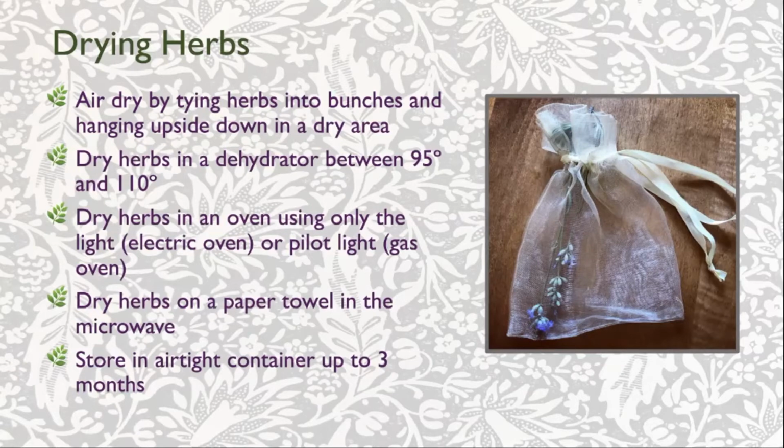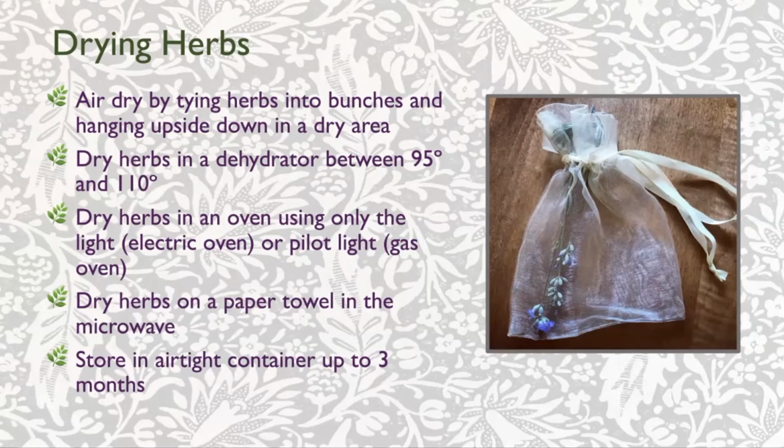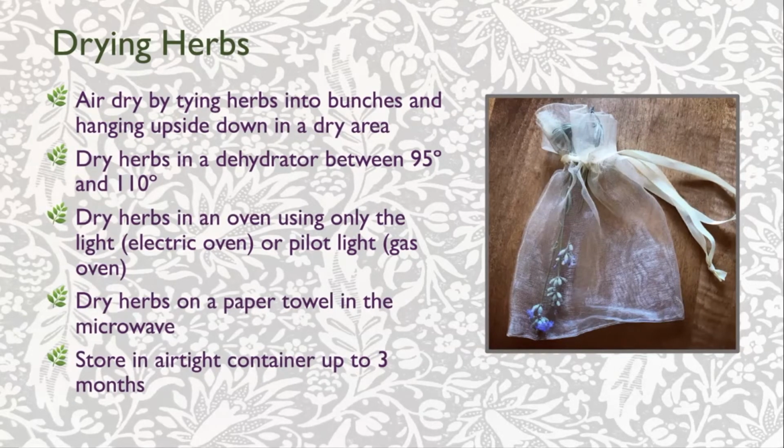If you don't have a dehydrator or you don't think you'd use one often enough to go out and make that purchase, you can dry them in the oven. You can turn the oven light on and shut the door, and that will give enough warmth in there to dry them. If you have a gas oven, you can turn the pilot light on and that'll give them enough heat to dry. If you have an oven that you can set down to a really low setting, I know my oven doesn't start at this low of a temperature, but if you do happen to have an oven that you can set down between 95 and 110 degrees, you can do that in that oven too.